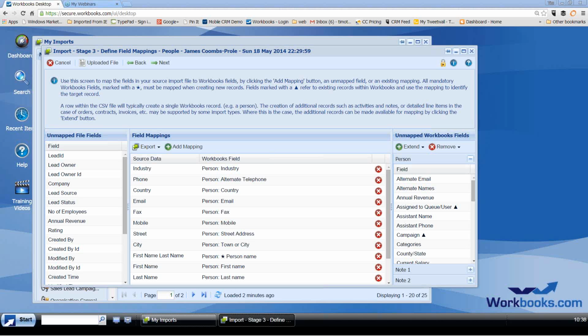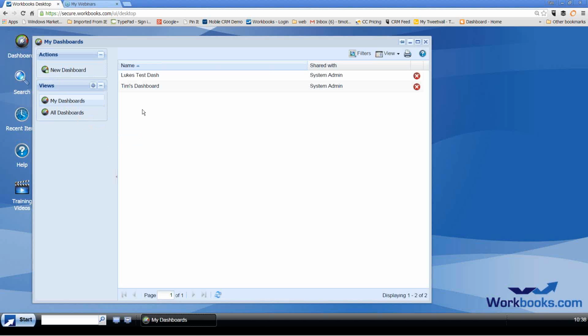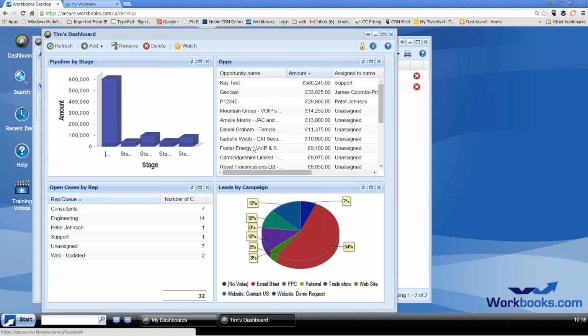Okay, next question from Michael. Can I create a dashboard so that when I open Workbooks, the first thing I see is a list of tasks for the day, tasks done? Yes, you can. Any of these windows, Michael, you can pin to your desktop. That's the phrase it's called, pin to your desktop. So if I go to dashboards here, the one I saw earlier, Tim's dashboard. Do you see up here?